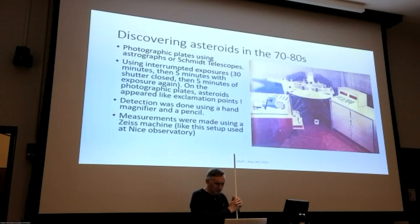That's the way it was done in the 1980s. We had photographic Schmidt telescopes, some astrographs as well. The idea is that if you make a long enough exposure following the stars, the asteroid will make a small trail. Except if you have a small trail, you don't know in which direction the thing is going. You can have an asteroid that looks like a main belt one, but if it goes the wrong way, clearly it's closer to us. So very often people would make 20 minutes of exposure, then close the shutter for 5, then reopen for 5, and the asteroid would be a small trail with a small dot, telling you it was going this way.